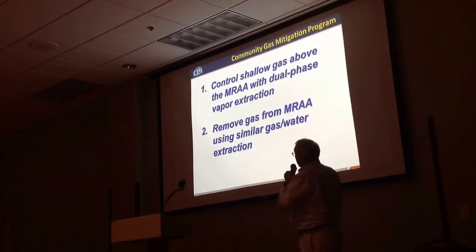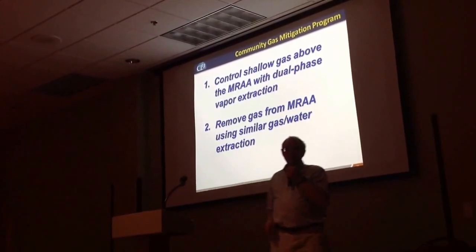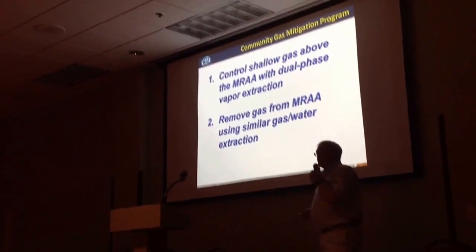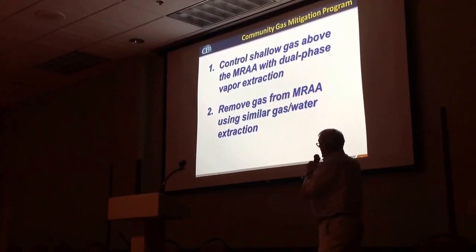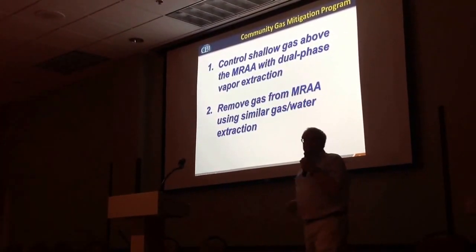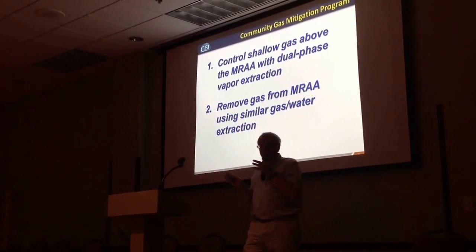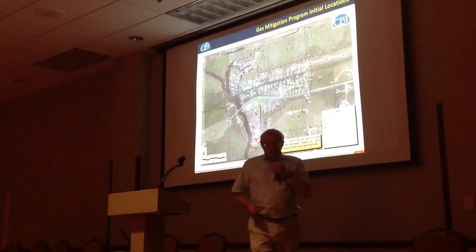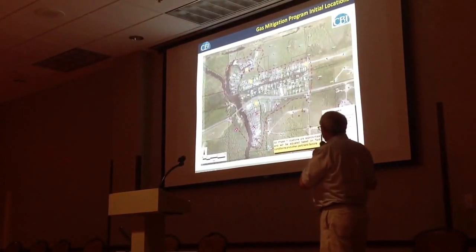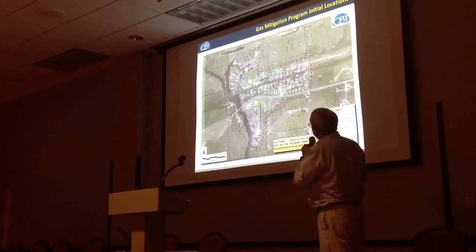First of all, the first step is to control the shallow gas so it's not coming up in the community anymore. And the geology actually allows us to do that. Combined with that, and simultaneously, we'll be installing more of these gas vent wells to remove more of the gas from the aquifer. The community of Bayou Corn is where we're starting. We have not forgotten Grand Bayou, but we're starting in Bayou Corn.